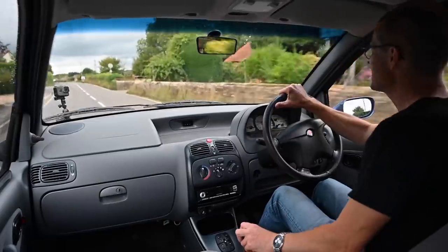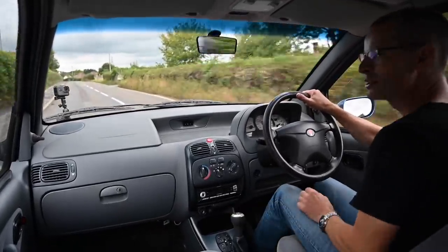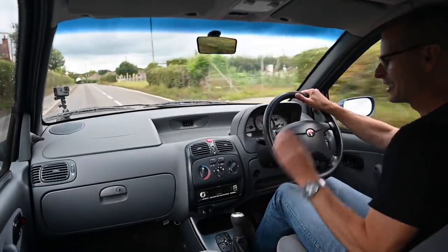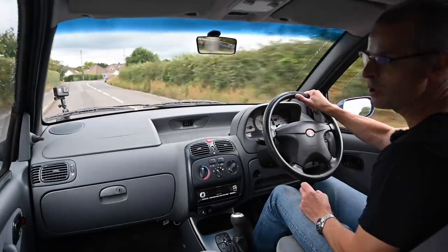Well, thanks for joining me today in this, the very last Rover, the City Rover. It's a car I've often thought about maybe I should add to my collection as the final piece in the puzzle, if you like. I've never quite done it, maybe I will one day.